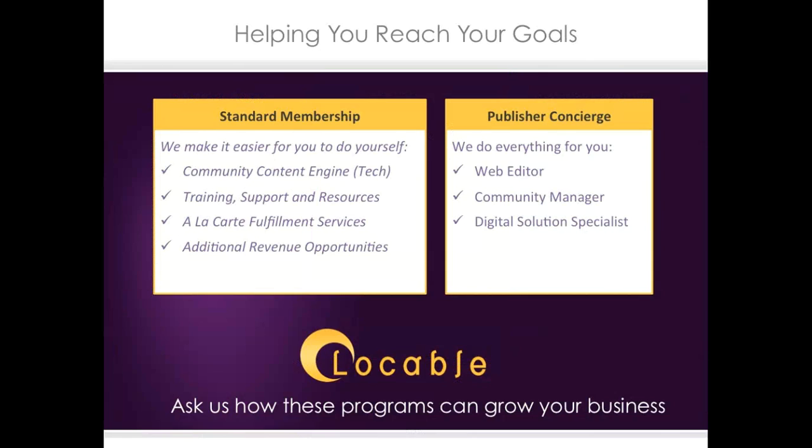For those of you who are looking for more help, obviously the standard membership includes all of the things that we do, from tech to training to coaching at a low level to access to all of our sources. If you're looking for something more, need help, you don't have the staff, the expertise, the time, the personal passion, whatever, that's where the Publisher Concierge comes in. Whether you need us to help on the web editor front, creating content as a community manager, engaging the community, or on the digital sales front, either as the sales coach through our intensive 3-month program, or the digital solution specialist, which is us selling for you. We want to fill in the gaps that you have.